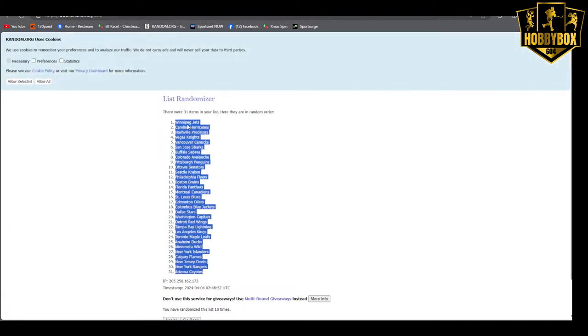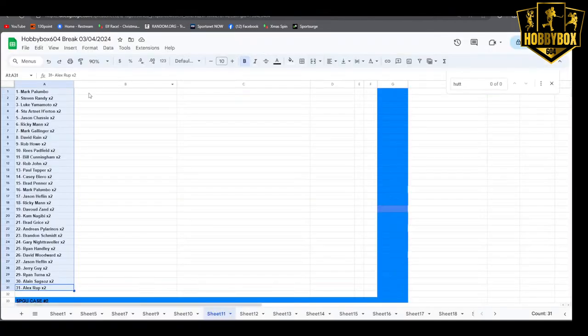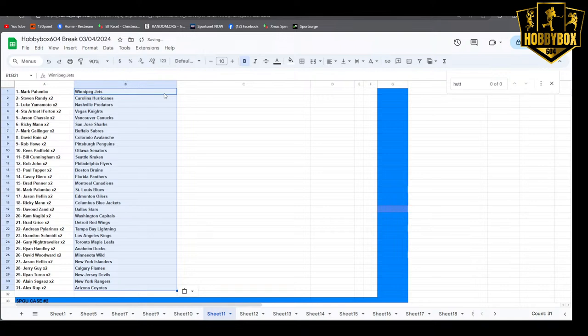Boom. Arizona on the bottom. Winnipeg Jets. Oh, sorry, Mark. Sorry, buddy. All right, Mark, you got the Jets. Hurricanes for Steve Randy. Luke with the Preds. Stu with the Knights. Jason Chassie, not Penguins, Canucks. Ricky with the Sharks. Mark with the Sabres. David with the Avalanche. Rob Howe with the Penguins. Reese with the Sens. Bill with the Kraken. Rob John Flyers. Paul Tupper, Boston.